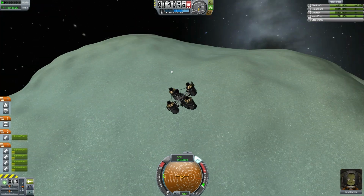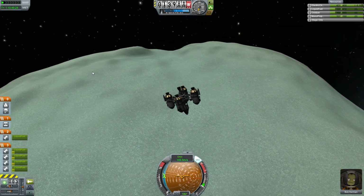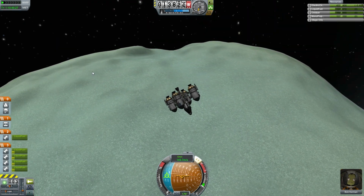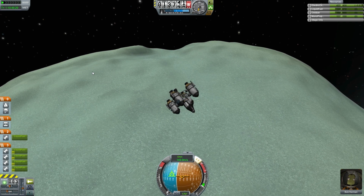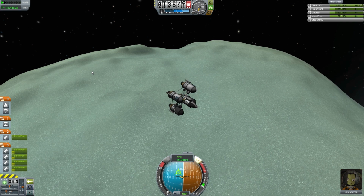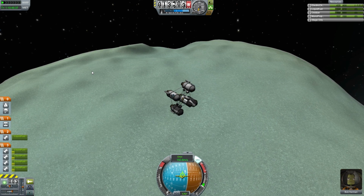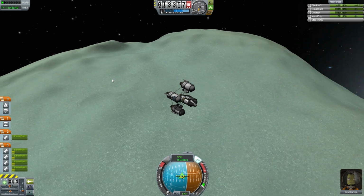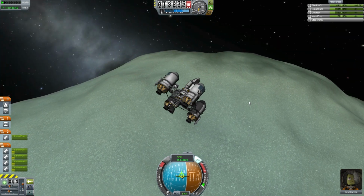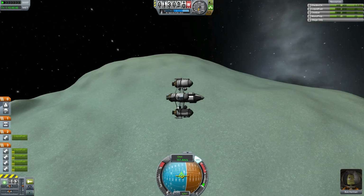Here's Minmus. I remember Minmus. I feel like I had much more problems with Minmus than landing on the Mun, traditionally, with past missions. Could be wrong, but I think the low gravity throws me for a loop. I should have fitted the even smaller rockets that we unlocked. Oh well, too late for that.